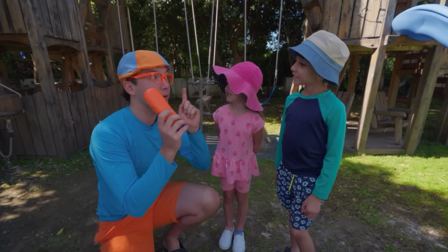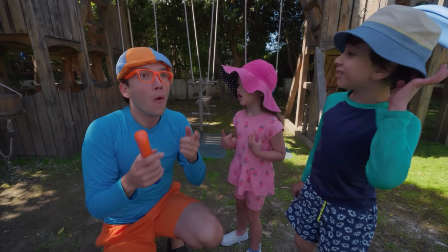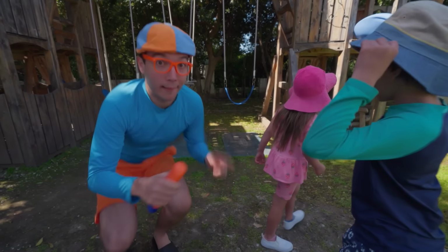Okay, now that we put on our sunscreen, we need to find all those other things. What were they again? Goggles. Oh yeah, towel and goggles. Can you help me find them? Let's go. Okay, here, let's go.